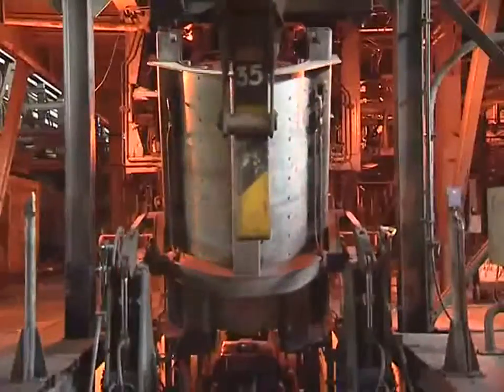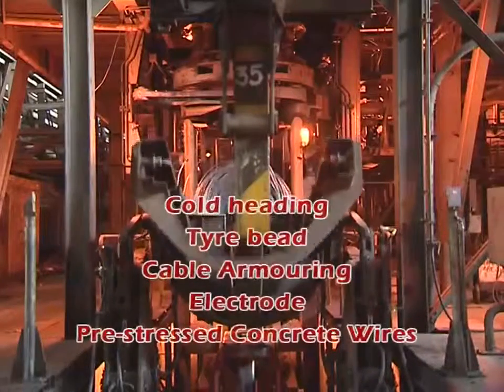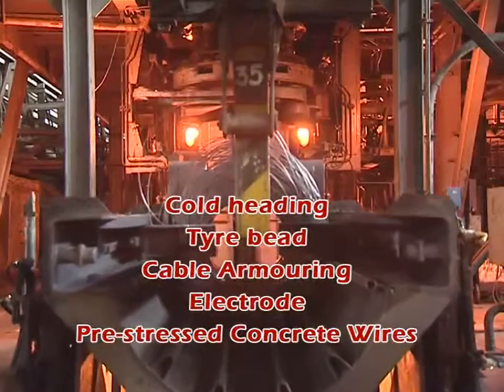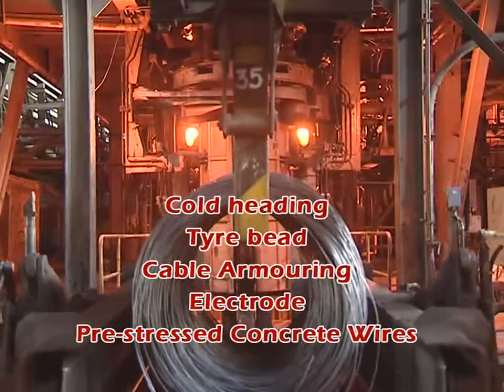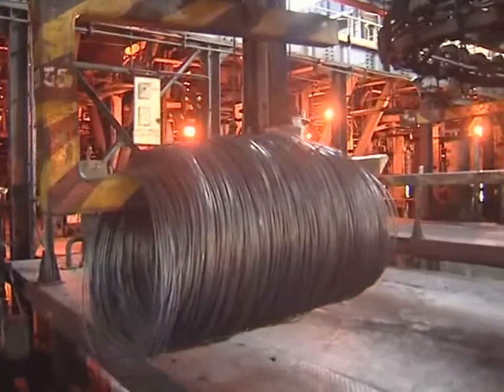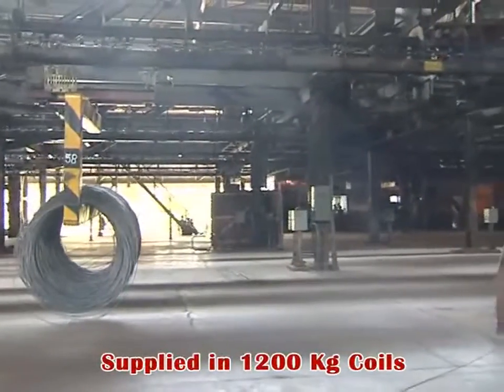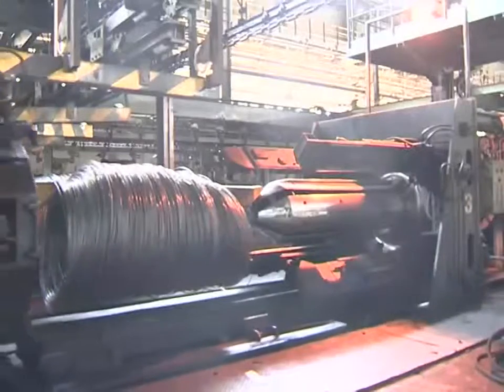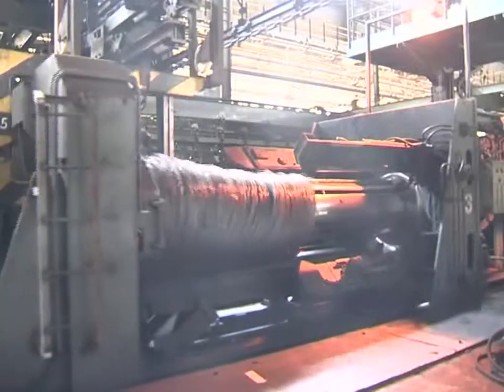Wire rods are manufactured for various applications like cold heading, tire bead, cable armoring, electrode, pre-stressed concrete wires, etc. Wire rods are supplied in 1200 kg coils. High-pressure compactors with automatic tying retain tight and proper coil shape.